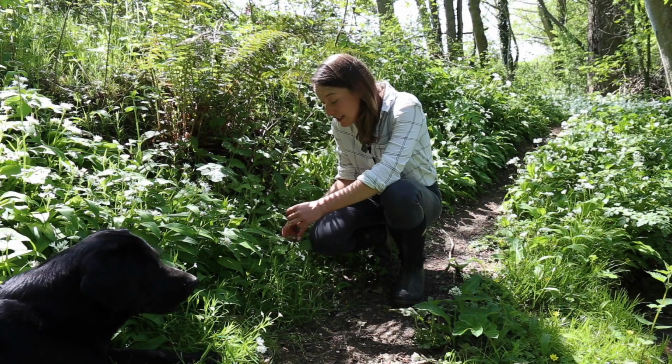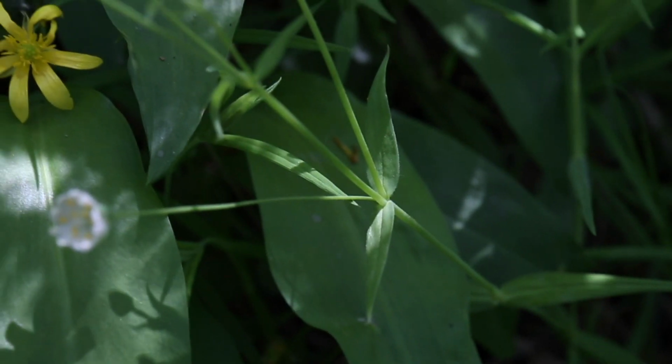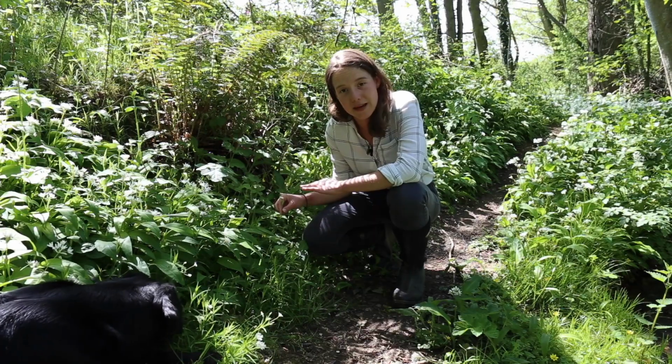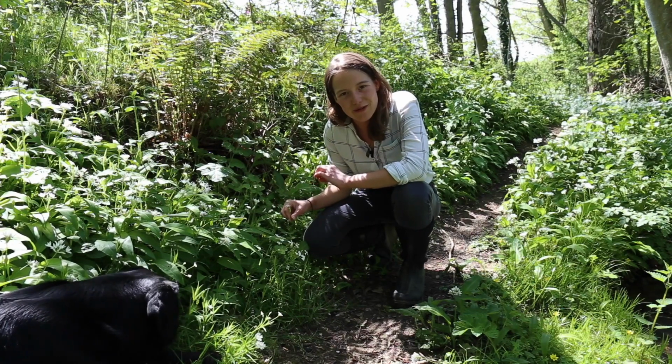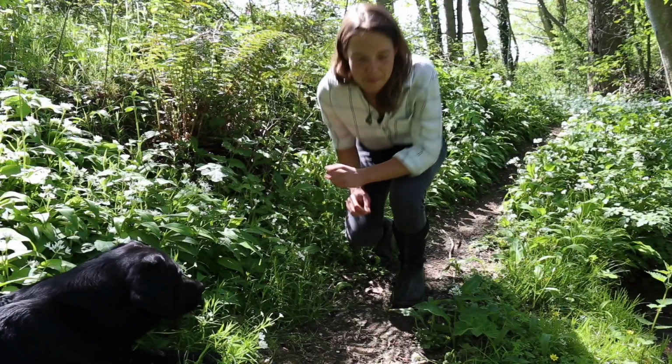The stalk is really straight. The leaves are a little bit like grass. They're very narrow and slightly pointed at the end and are all the way up the stem. But it's a really great one to look out for, especially if you're walking in woodlands where you've got sort of dark shaded areas.